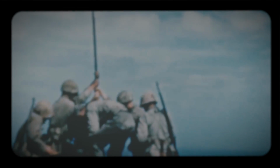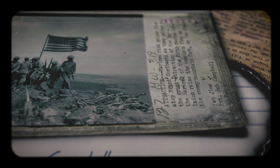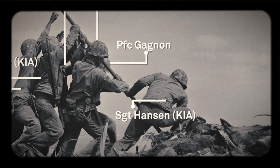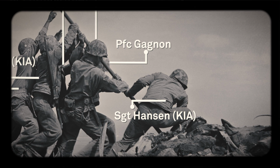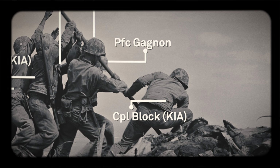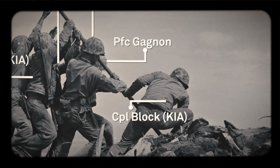In response to the concerns raised by Belle Block and other families, a board was convened at Marine Corps headquarters in December 1946 to investigate the matter. This early inquiry marked the beginning of a series of investigations and debates that would unfold over the following decades, further complicating the historical narrative surrounding the flag raising on Mount Suribachi. In 1947, the Del Valle board findings concluded that it was, in position number 1, indeed Corporal Harlan Block at the base of the flagpole.